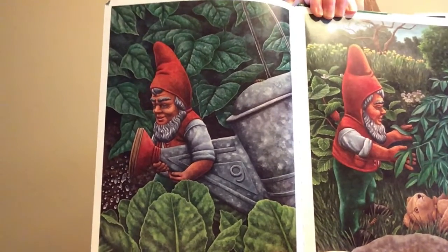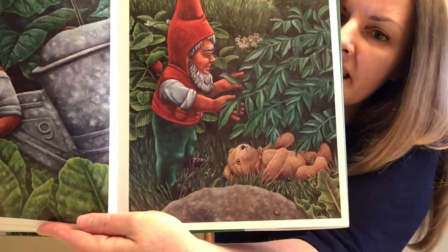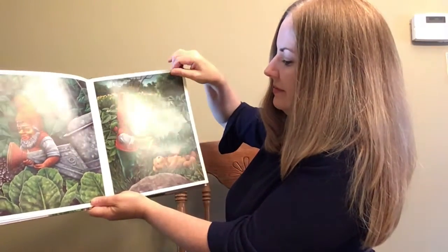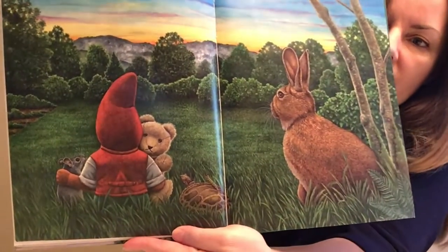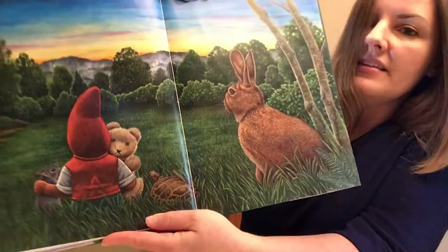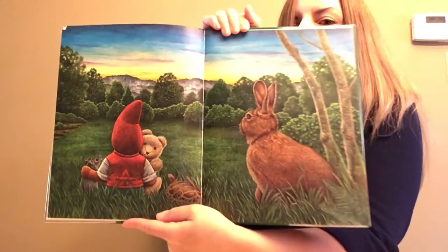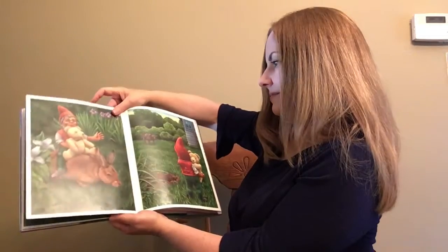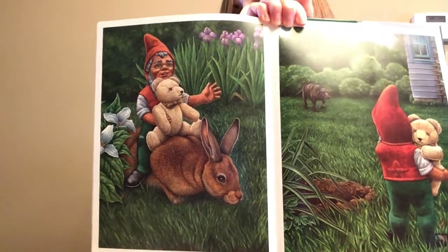I guess it's time to water the plants. And look who he finds. Isn't that the little bear that the girl dropped before? So the garden gnome and the bear and the turtle and the mouse and the rabbit, they're all watching the sun come back up. Oh, doesn't that look like fun? The gnome and the bear are riding on the rabbit's back.